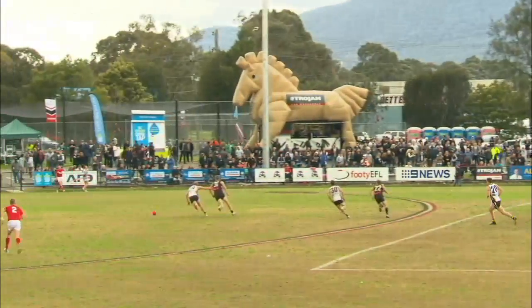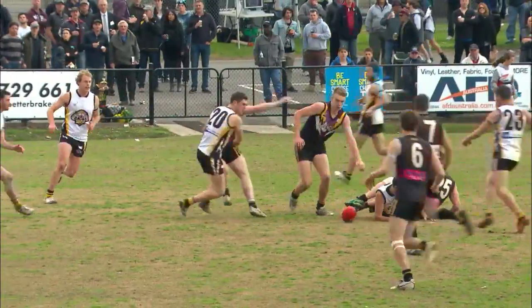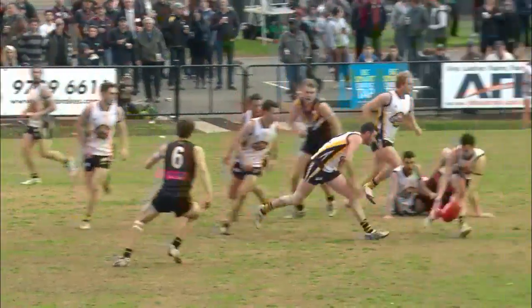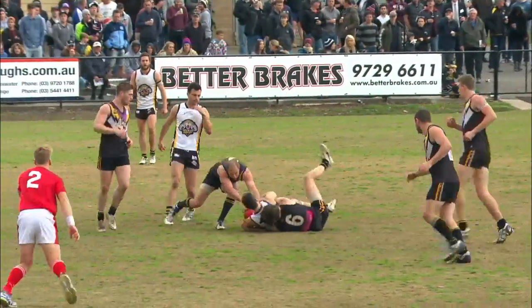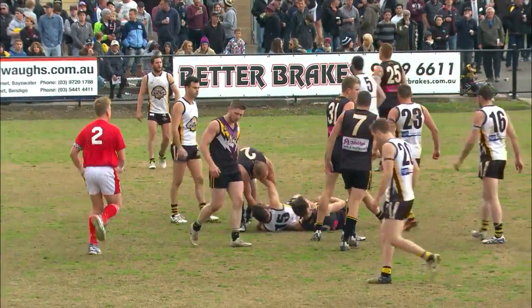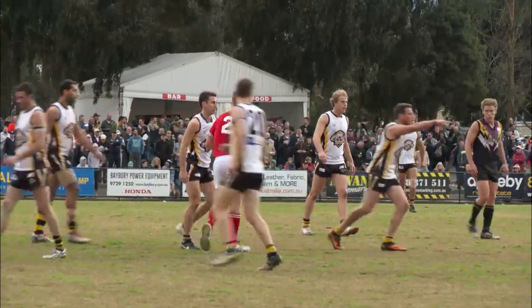McCubbin off the ground, tumbles the ball inside forward 50. It's bouncing. Handball up there by McCormack. Couldn't quite spot up a target. A little flick out towards English, got chopped off. Tregear's in there. He's been brought to ground. A ripper tackle there by Jordan Gisberts, and we'll have a bounce about 45 metres out from Norwood's goals.